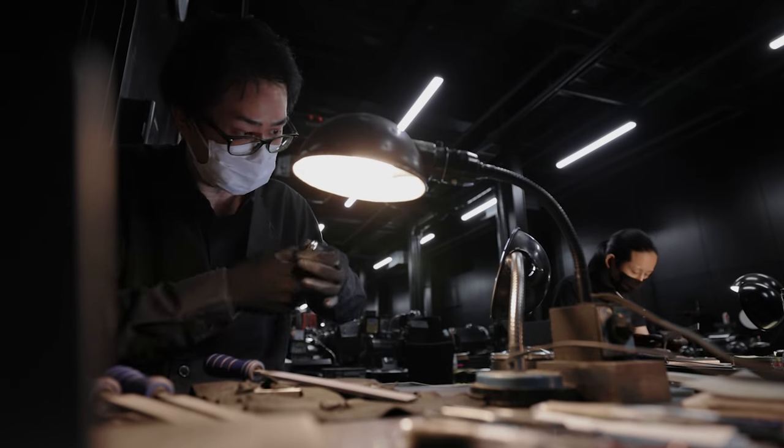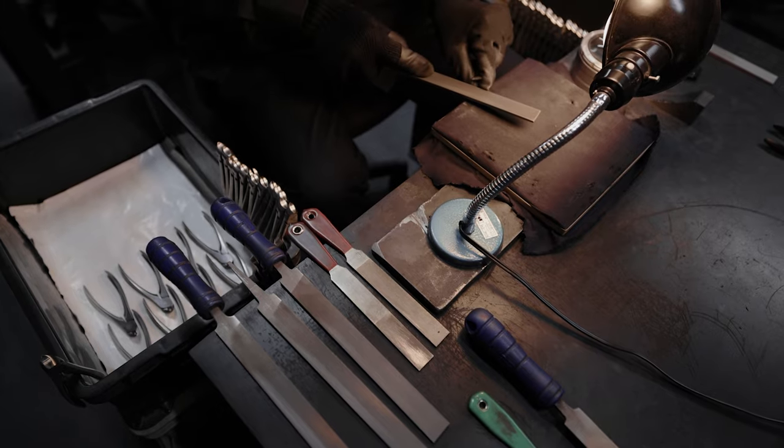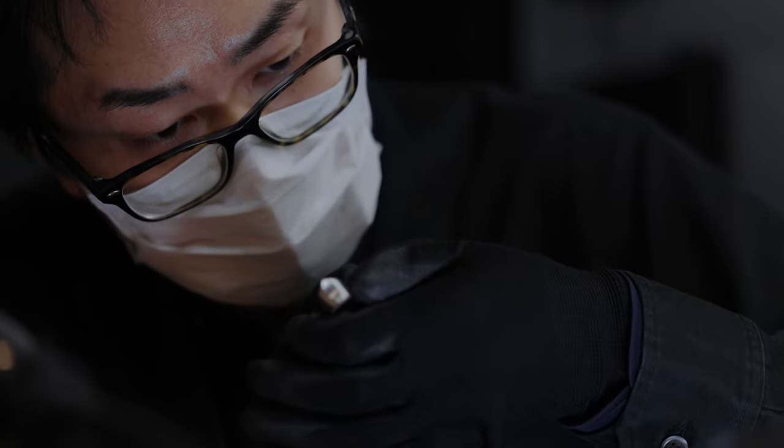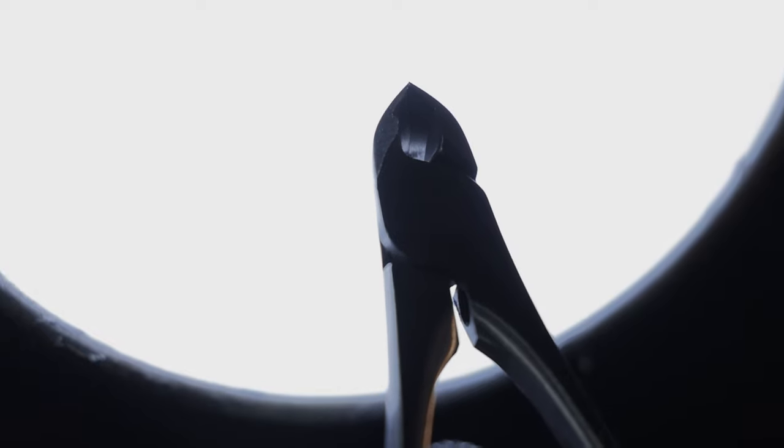In the final process, the artisan aligns the edge of the blade. This is the true heart of Suwada. By adjusting the blade so that it fits perfectly, it is a clean and precise cut. This is the culmination of technology cultivated over 90 years of history.